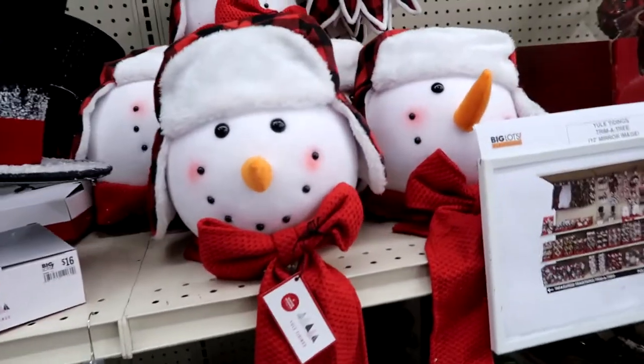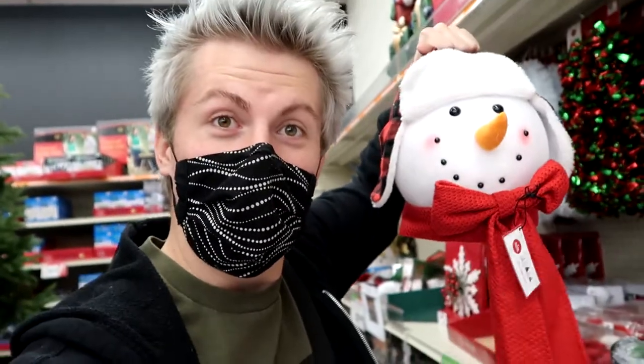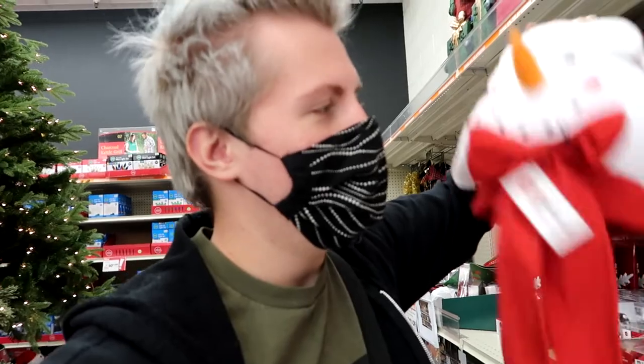Also, I have something really funny to show you. I was like, why is there just a Christmas snowman head? I was like, who decapitated a snowman? But I just realized, I read on it that it's actually a tree topper. So yeah, that's a tree topper, not a let me kill Frosty. I got really confused for a second though.